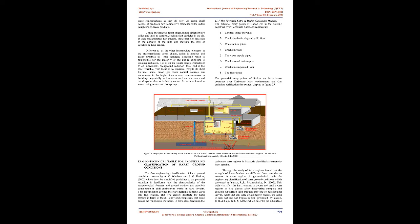and Haji, Taib, S. 2012, which describes the subsurface features that come up in engineering works on karst terrains after applying a geotechnical survey. This table applies in Peninsular Malaysia and includes 5 classes, starting from youthful karst, Kai, and ending with extremely complex karst, Cav, as shown in the following.